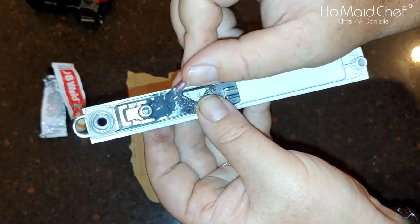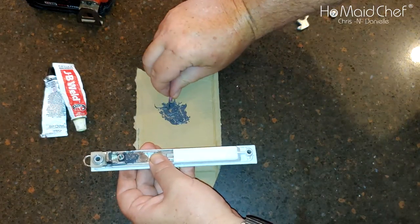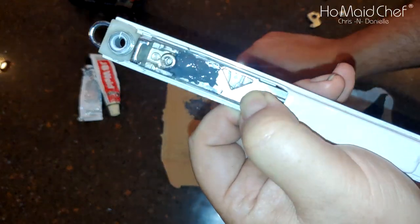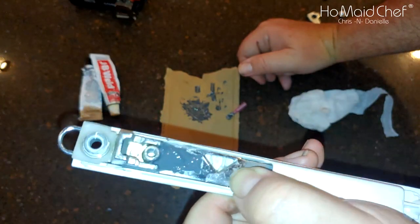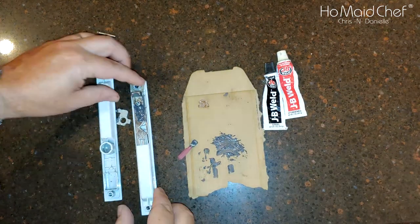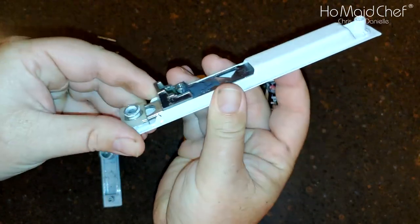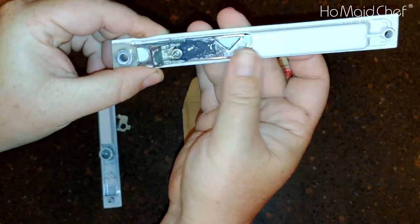Now, JB Weld gives you a lot of time, so you don't feel rushed doing this. Hopefully that is enough. And we'll come back and see if I didn't glue it together. That would not be good. So the next day, after you've waited long enough for the JB Weld to set, you'll see that it works as one piece. I can slide it right here and it's holding.